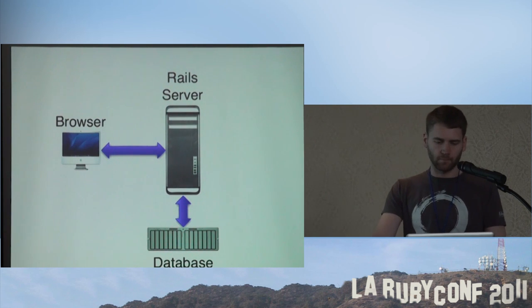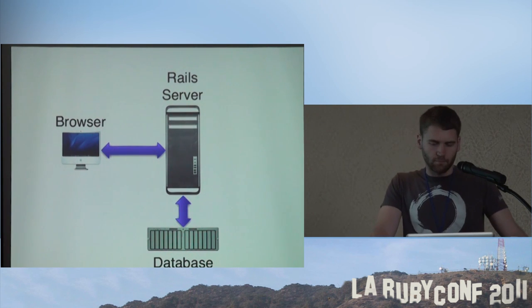This is your typical setup for a Rails application. You got your server, you got your browser, you got your database. Out of these components, which of them do you trust? None of them. The arrows.